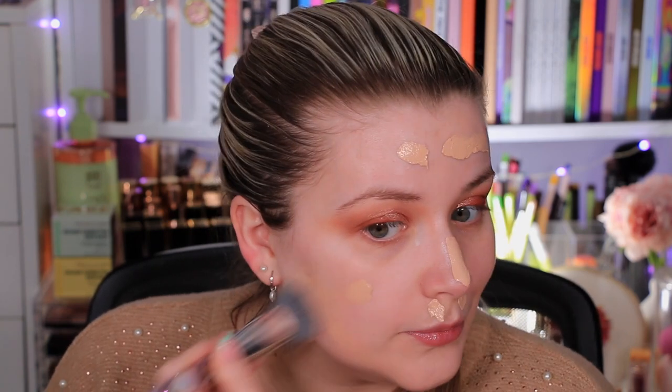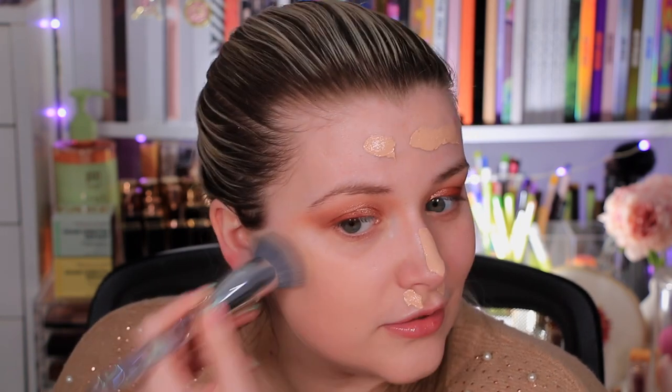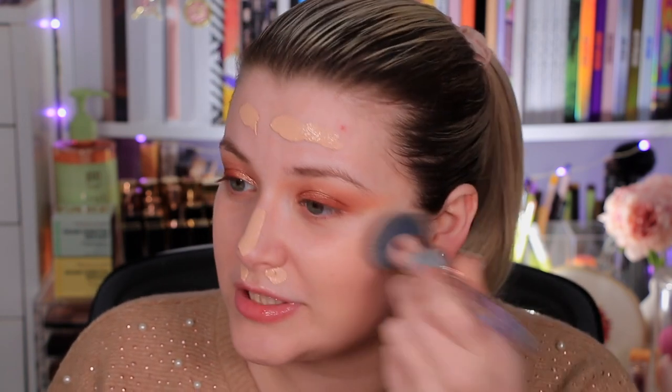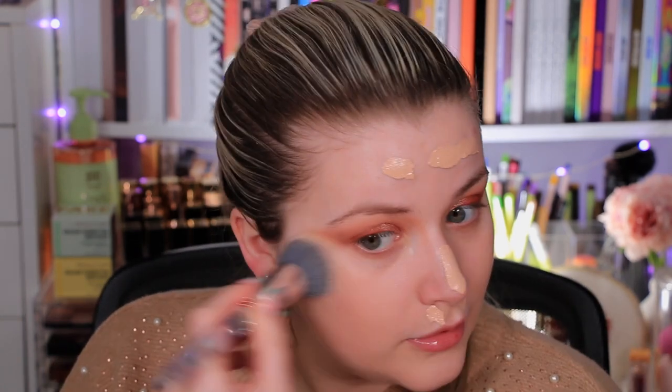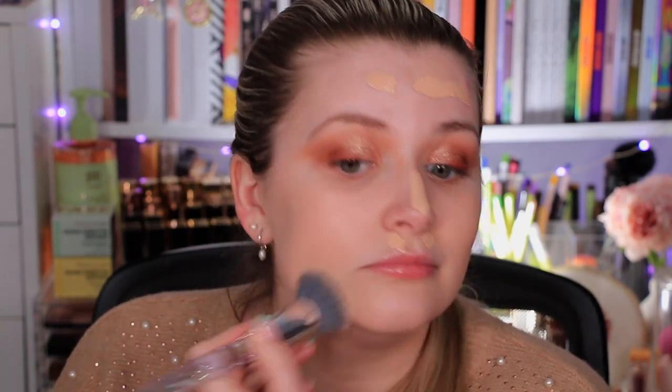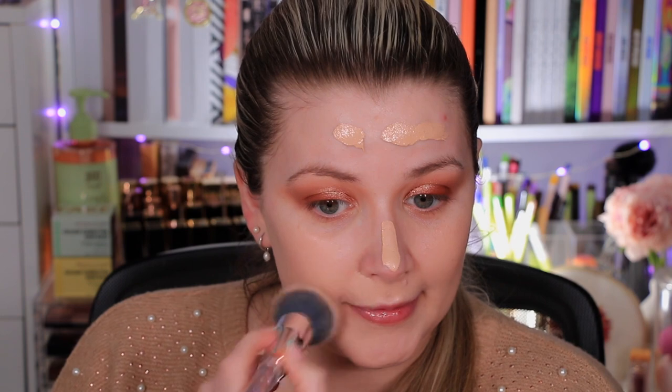So this is actually two pumps, so I don't know if this is actually going to go far. Oh, okay. I haven't put much on my face, but I thought it was going to be full coverage. The colour's not too bad, actually. A little bit warmer than my skin, but not bad. Let's see what it's like over my scab. Oh wow, that's really helped with the redness.